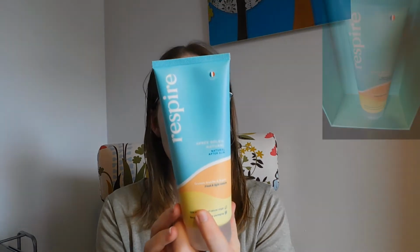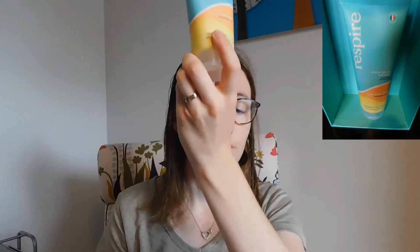Then we've got a big colorful bottle. It's an after sun, so yeah. With my body type, I burn very quickly. That will really come in handy, of course. Still don't know what I'm smelling in here.